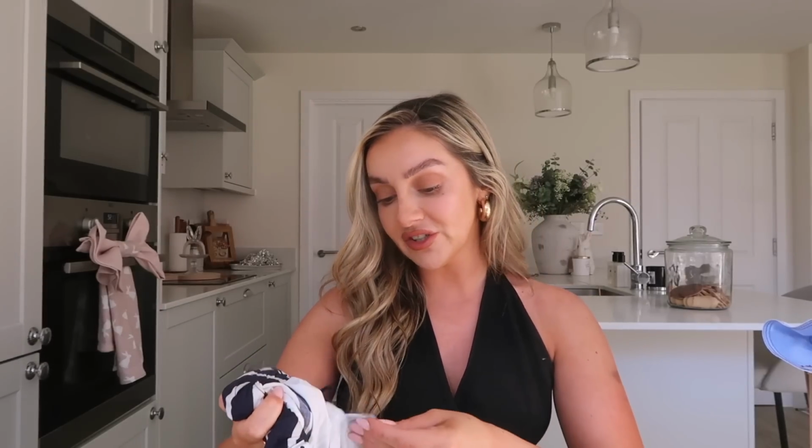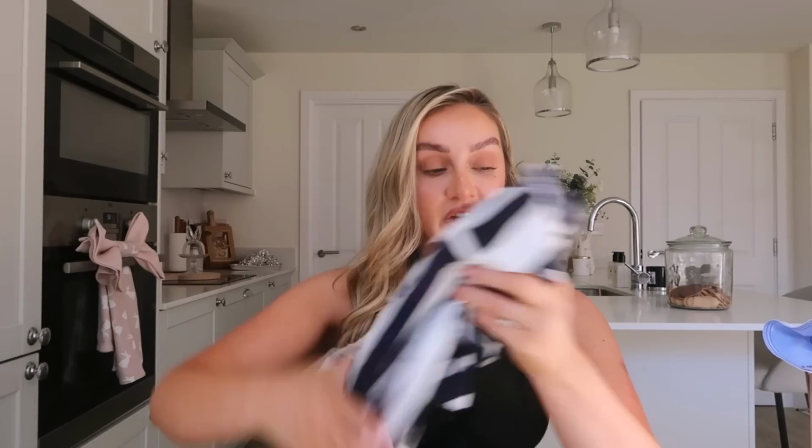Like I say, I got them in a size small, but I think I probably could have got an extra small because they did come up quite big around my waist. So yeah, first things first.